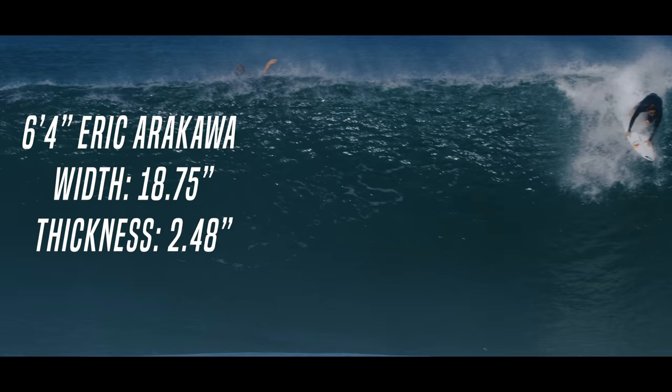The whole year my main shaper is Christian Bradley, incredible shaper. When I come to Hawaii, I also try a local shaper, Eric Arakawa, who I've been working with for the last 4 or 5 years. Most of my boards are Bradleys, but the Arakawas work really good at Pipeline, and it's good to compare between what I usually ride and something different over here.